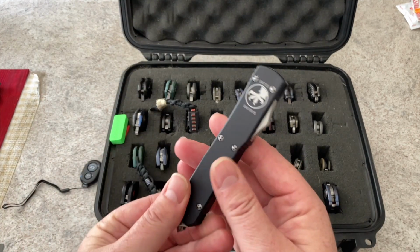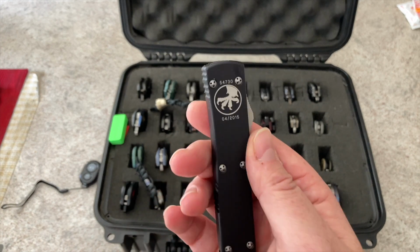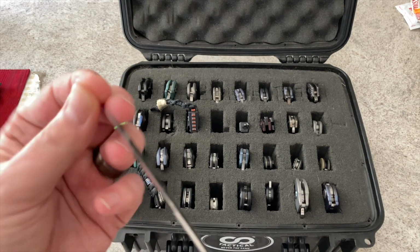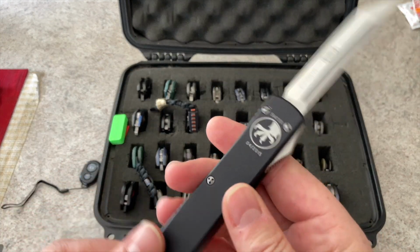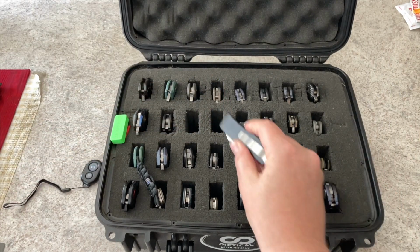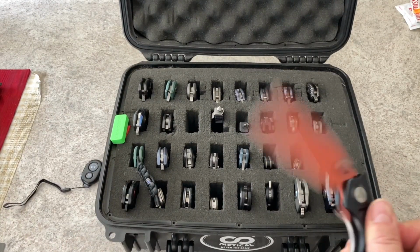Here is another Microtech. This is a Microtech out the front switchblade. This is actually my daughter's knife. The only reason it's still in my collection is because she did not want me to get rid of it. These are serialized. They have a birth date. So is this one. That's the cool thing about Microtech knives, guys. Stick around. This might be a long video.